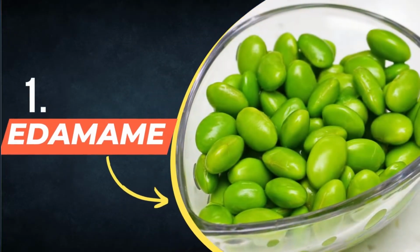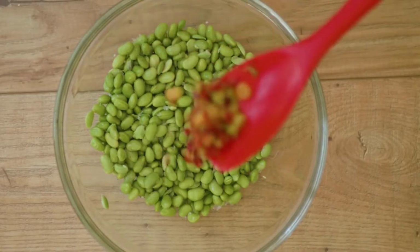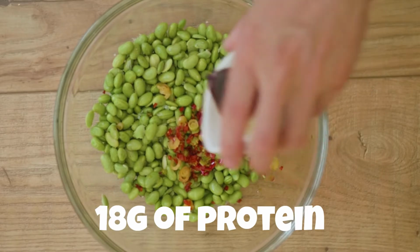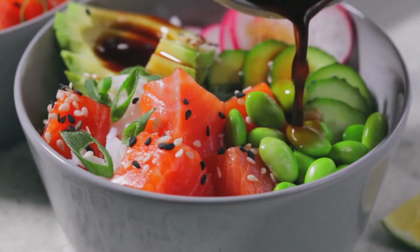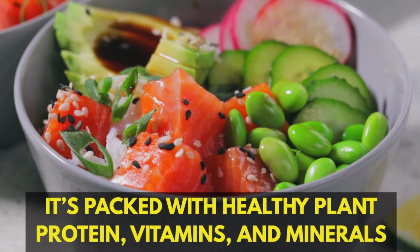Number 1. Edamame. Talk about the healthiest appetizer ever. Just a cup's worth of edamame or cooked soybeans packs a whopping 18 grams of protein. If you normally only eat edamame at your local sushi restaurant, it's time to start enjoying it at home. It's packed with healthy plant protein, vitamins, and minerals.